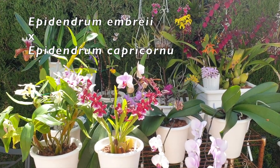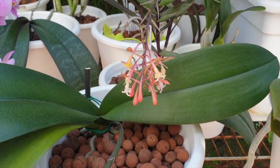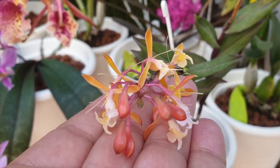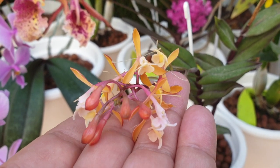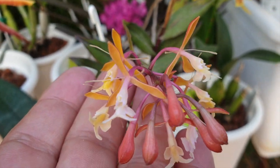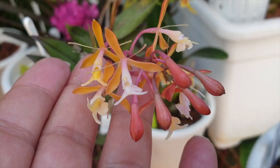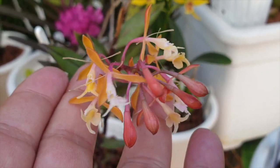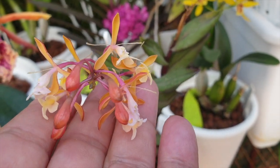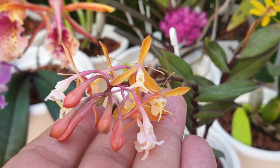A little Epidendrum cross, that is Capricorn Nu crossed with Embrae. Very difficult to film these blooms. You can see the spike is pendant. It is a sequential bloomer, however. She is not fragrant, but she has such delicate apricot orangey colors about her. As the buds are swelling up, it's more of a blood orange, as opposed to the apricot orange when the blooms open. Not very long-lasting blooms, but the display as such is long-lasting because of the sequential blooming characteristic of the spike.